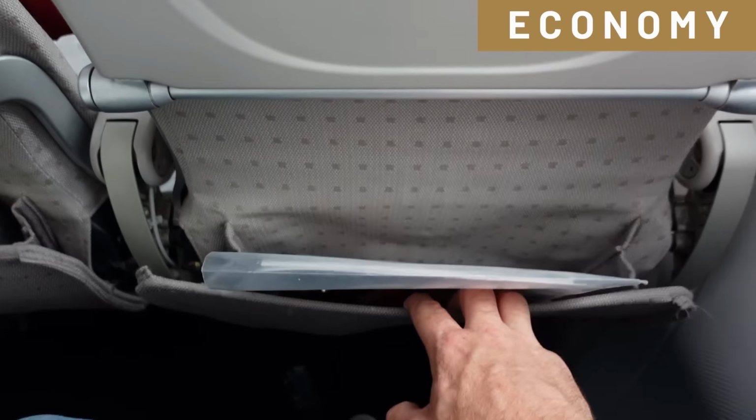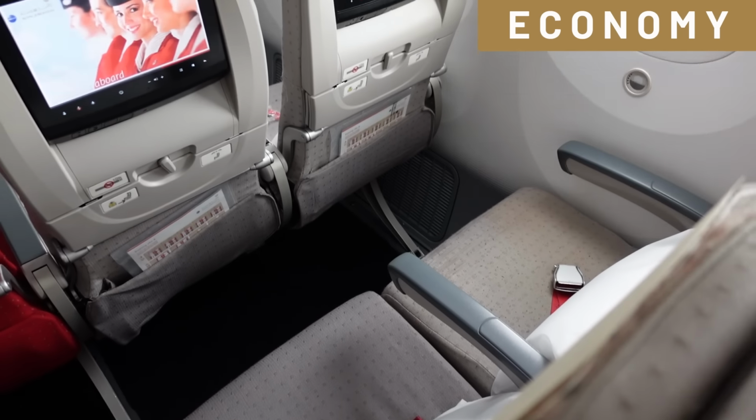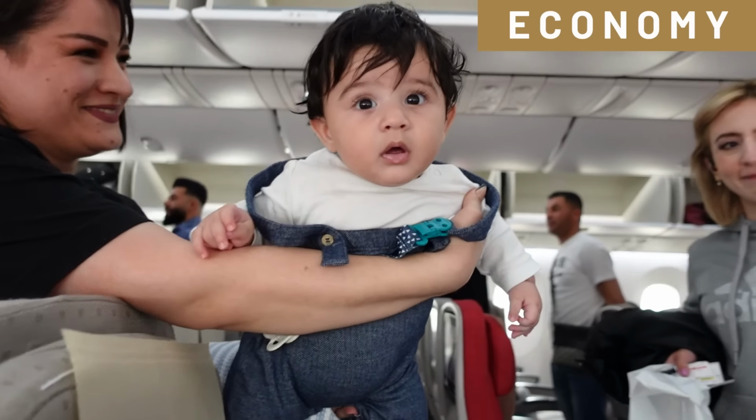A seat pocket right here. Lots and lots of leg room, more than you could ever need really. Even got a Royal Jordanian baby here. Even the babies are excited to be on board Royal Jordanian today, so I think we're in for a good flight.